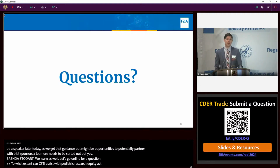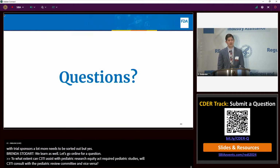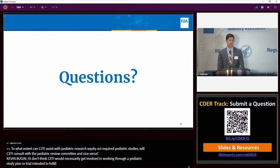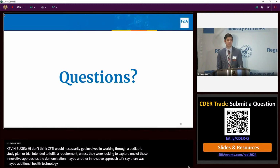Great question. So I don't think C3TI would necessarily get involved in working through a pediatric study plan or a trial intended to fulfill a pediatric study plan requirement under PREA, unless they were looking to explore one of these innovative approaches in the demonstration. Or maybe another innovative approach. And let's say, again, there was maybe a digital health technology or a wearable that might enable the trial to be more effectively conducted in pediatric patients.